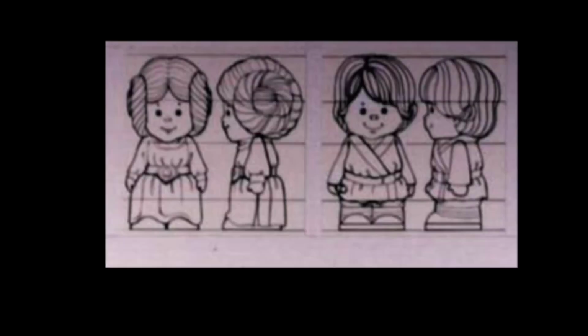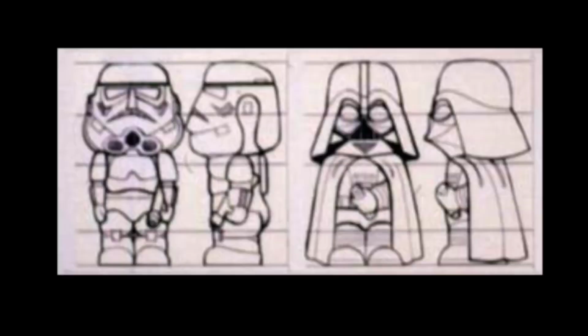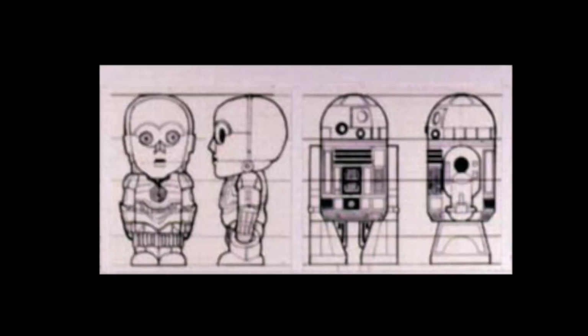As you can see here, here's Han Solo with his faithful little friend, Chewbacca Tot. And you have a concept drawing of Princess Leia with Big Brother Tot. There was also plans for Obi-Wan Tot, and of course Darth Vader Tot with his best friend, Stormtrooper Tot. And you can't do a line without two droid tots, so you have the C-3PO Tot and R2-D2 Tot. And to round out the series, a Jawa Tot.